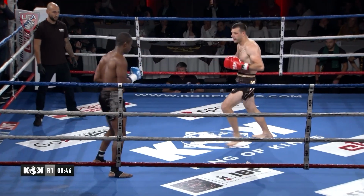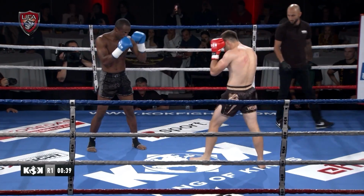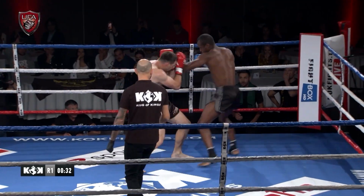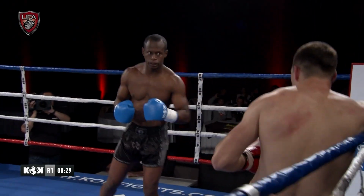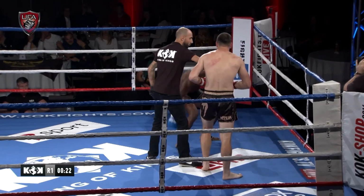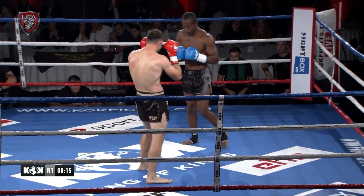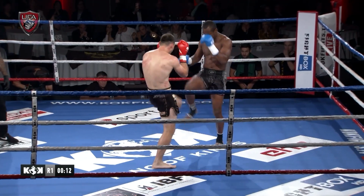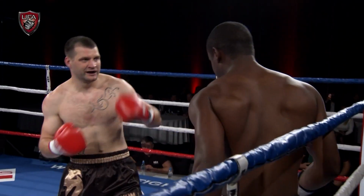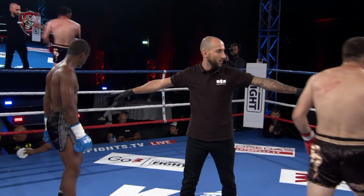Nice shot there in return from the Latvian. Sticks him with a jab. Now he seems like he's calming down a little bit more. Seems like it's all or nothing with this guy. He's either going all out, looking to unleash death and destruction, or he's just kind of hanging out. It's one or the other. This guy only knows one direction, and it's 110%. Oh, nice knee and a right hand there by Goldberg. Stop. End of round one.